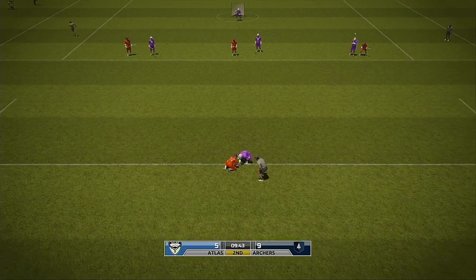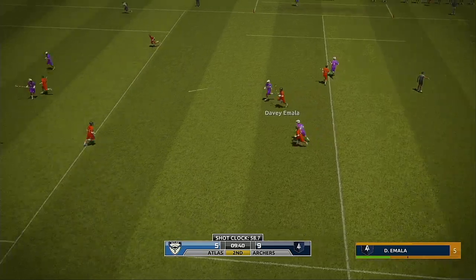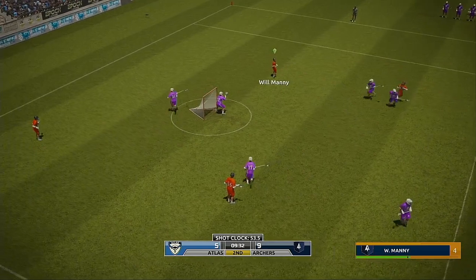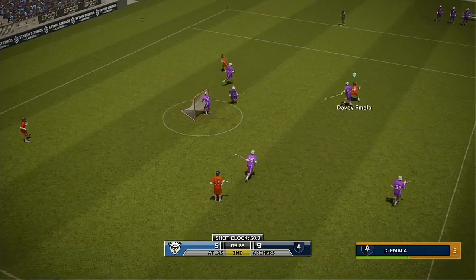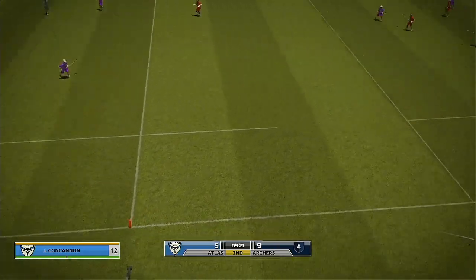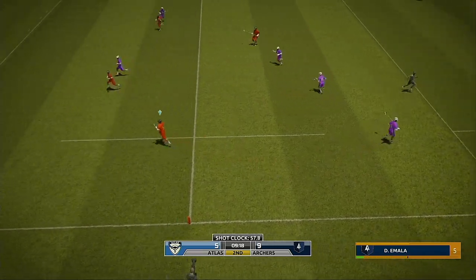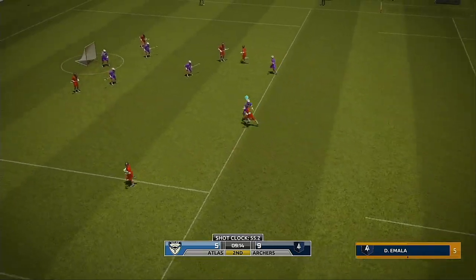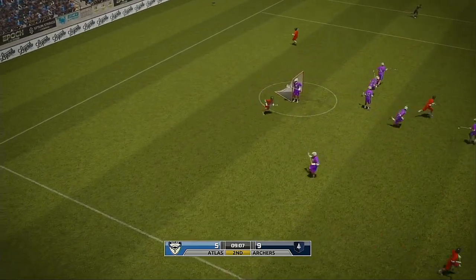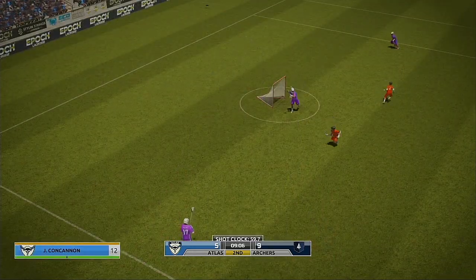Set and ready for the restart. It's 9-5 for the home team. Kelly wins it for the home team. Full stop center. Manning. He's in. Saved by the goal. Manning. Full side left. Full side right. Manning. Back underway now, the away team to resume play.